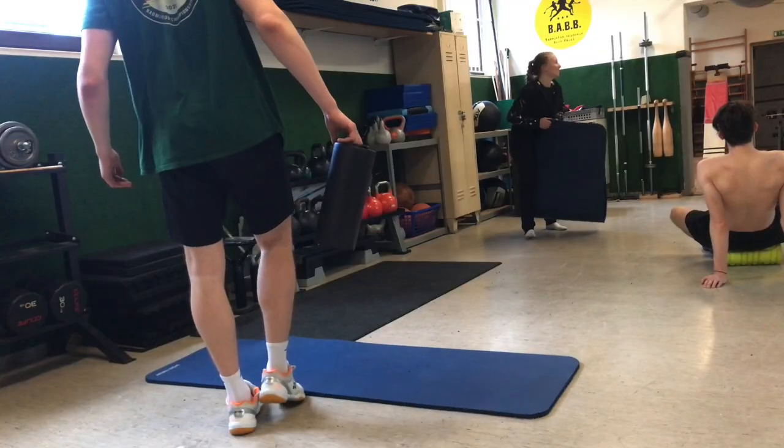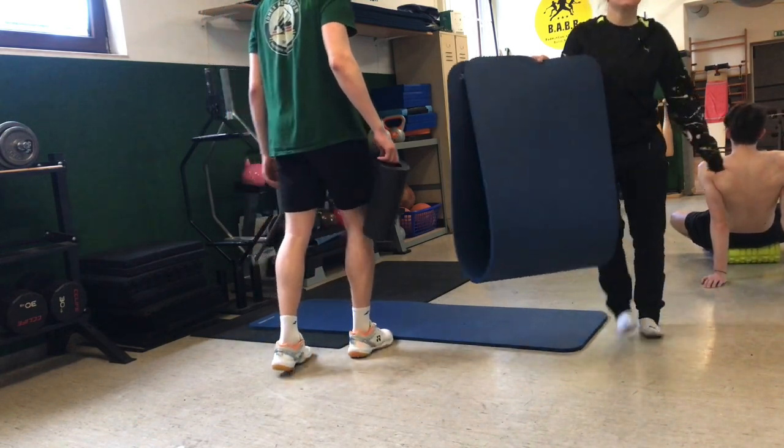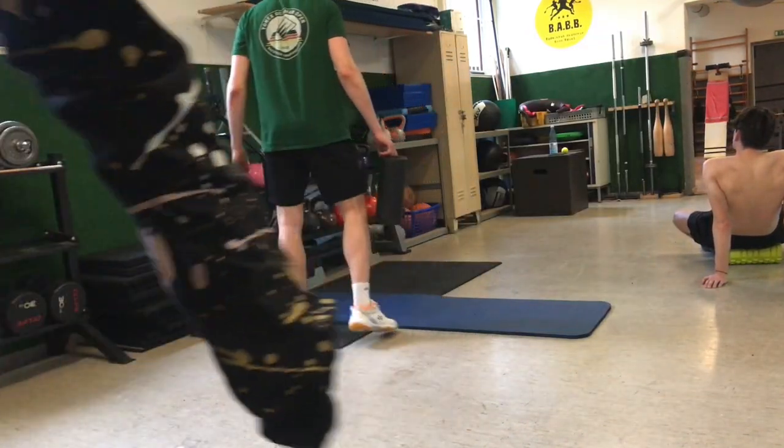The session was quite heavy on the legs. It was 2 versus 1 full court defense. After it, I just went to the gym and did some cool down, just really trying to recover as fast as I could.